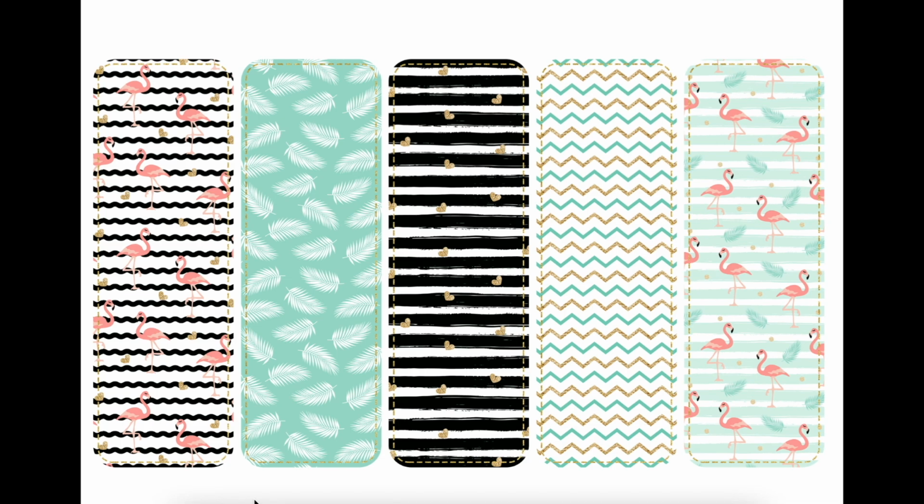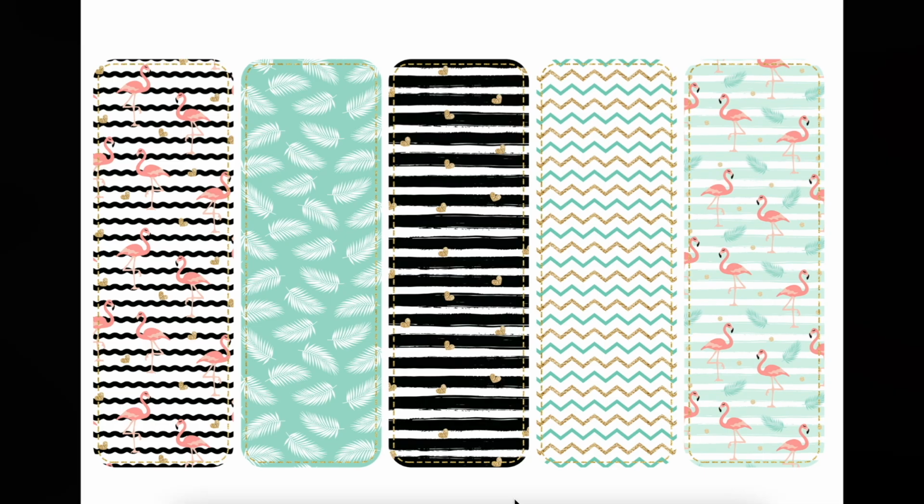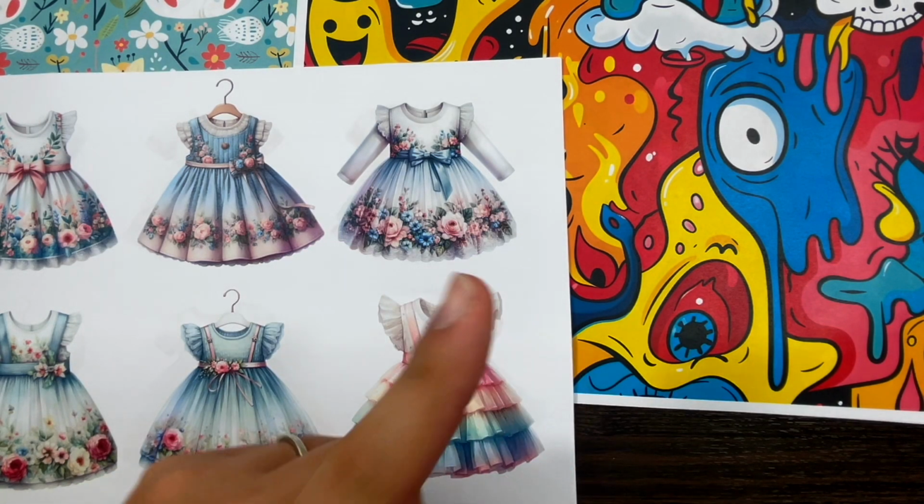They are my favorite colors, I must admit, because I do like black and white with a bit of gold, and I do like pink and green together. I think they're very bright. They're a bit summery. And also, they just give you some positive vibes, or I hope they do at least. So you get the flamingo bookmarks as well.